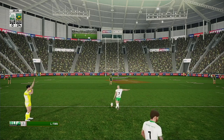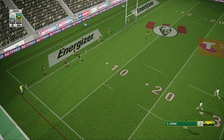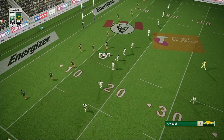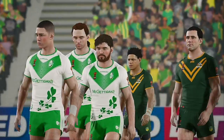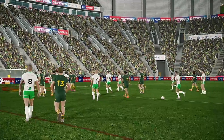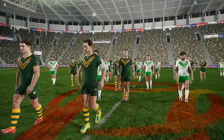Goes long. Cook with a good catch. There's the siren for half-time, showing plenty of speed. Grabbed by the defence. That's the first half done and dusted. Australia in front and looking for a shutout in the second half. The home side are down at half-time, and after what we've seen in that first half, it's come as no surprise.